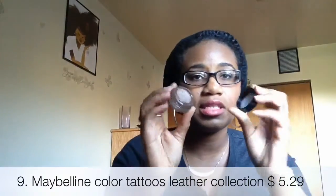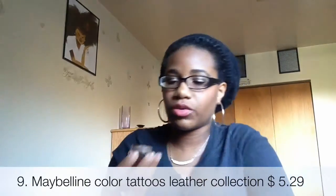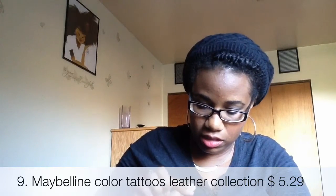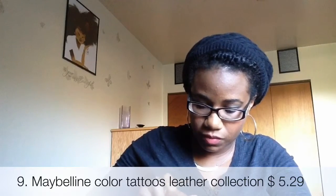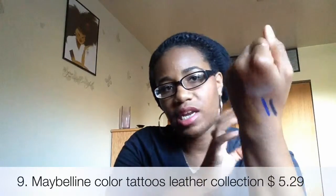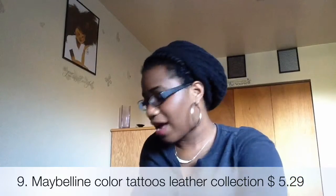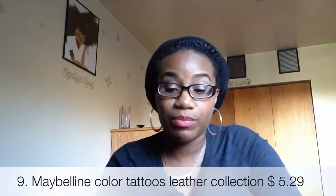So what they do is they come in these pots like this. And this is the one in Creamy Beige. And I use it a lot. So that's what it looks like. And as I said, I'm going to swatch it. So there is Creamy Beige. And I use this up under just like any look. This other one in Vintage Plum, I love when I'm doing purple looks or even pink looks.